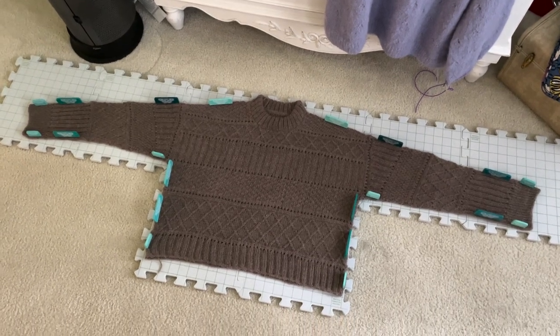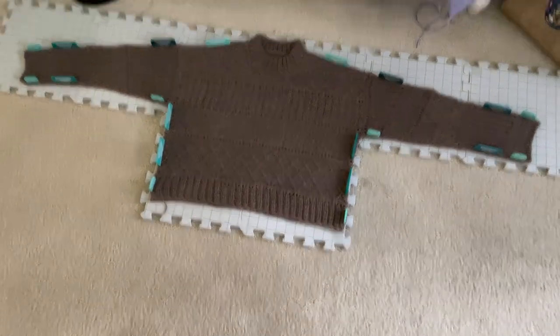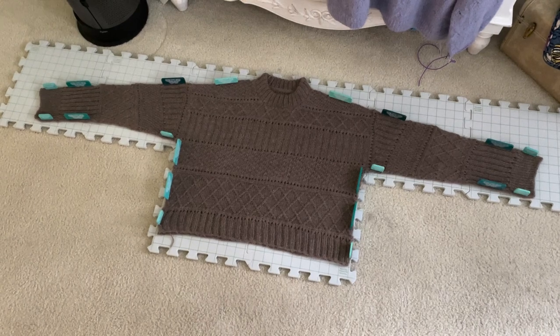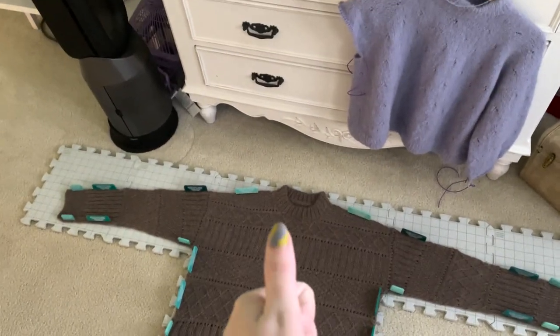But I used all of the blocking pens. I wish I had some at the bottom, but I don't really care as much as I do about the other bits. So we'll see how it goes, but it's blocking.